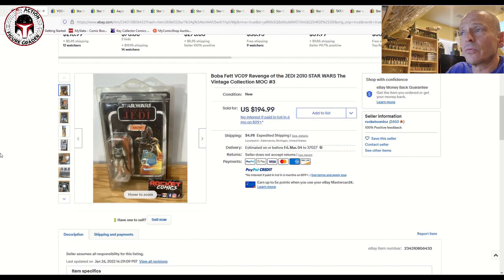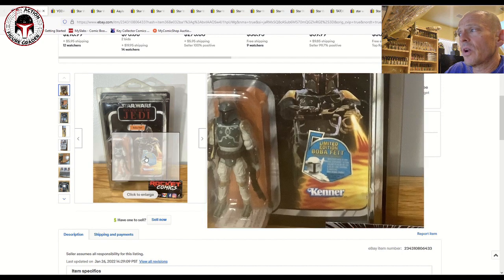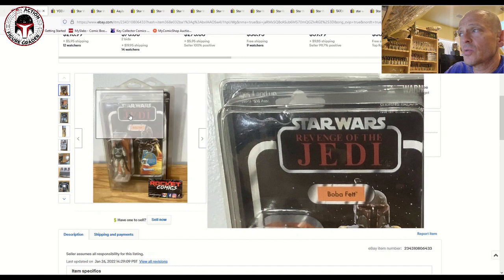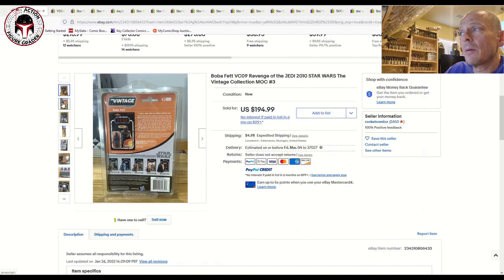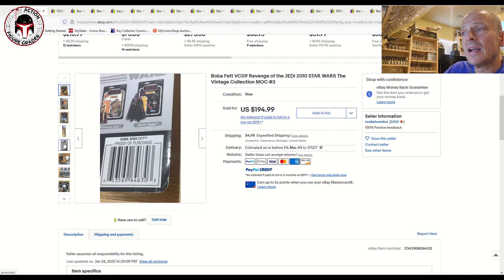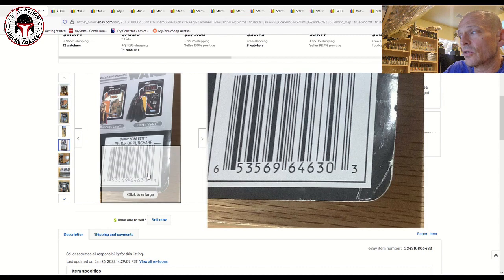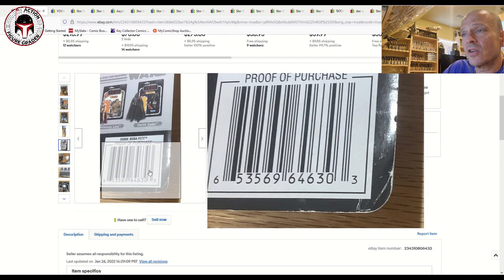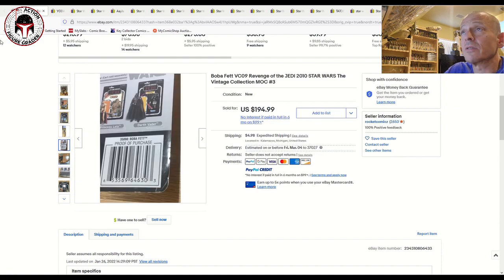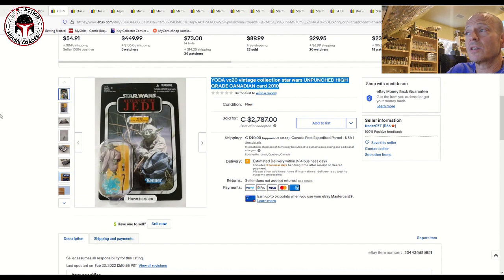And here was another Revenge. This was Boba Fett VC09. And this one also had the Boba Fett offer sticker. And again, it had the paperwork inside. So this was the retail release, and it was punched. But still, that one sold for $200. So nice signs that there are still some signs of life here with some of these early TVC. This one was not even that perfect. I mean, it had a little crunch there in the lower right-hand corner on the back of it. And nevertheless, it still sold at $200. So two really strong price points.